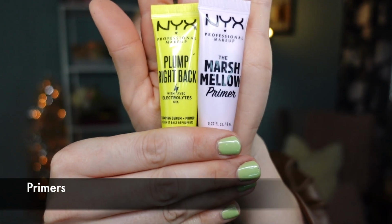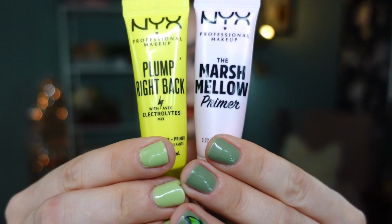In this video, I did not include any eyeshadow palettes because my eyeshadow ranking for the entire year went out in a separate video. Early in the year, I discovered these two products from NYX, Plump Right About and Marshmallow Primer. Both of these are in deluxe sizes. These are two different types of primers. They have different consistencies and formulation, and they bring different types of benefits to your complexion.